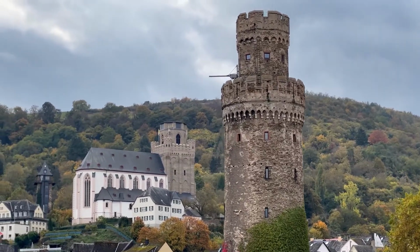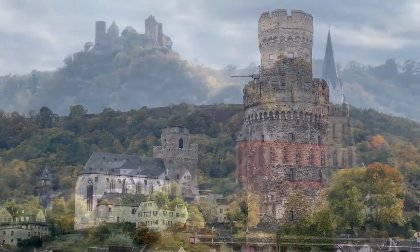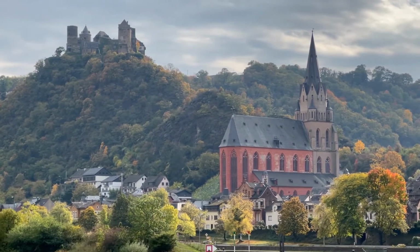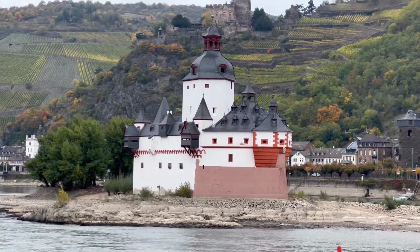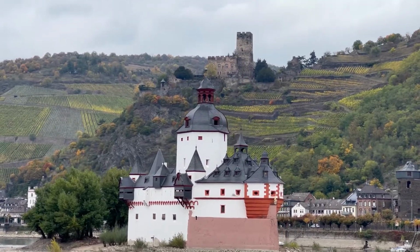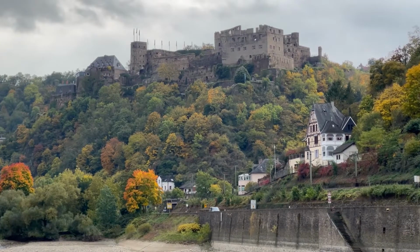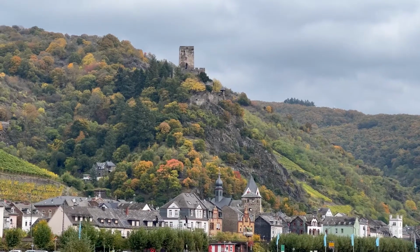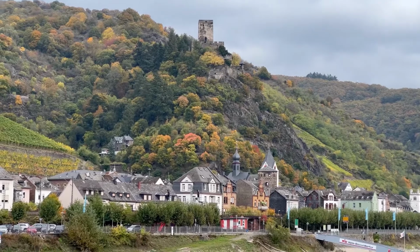In case you're wondering why so many castles were built here, many of the fortresses were constructed in a time when there were over 350 independent little states in what is today's Germany. And the castle owners would put heavy chains across the river and then only lower them when duty had been paid.